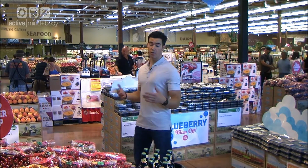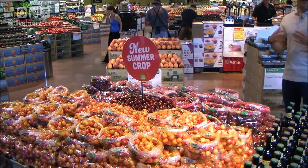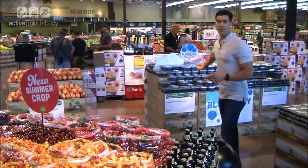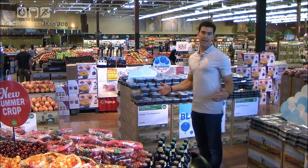So right now in season we have cherries, going to be great for post-workout exercise, lower glycemic fruit, along with blueberries right here, one of my favorite fruits. So many awesome benefits, loaded with antioxidants.